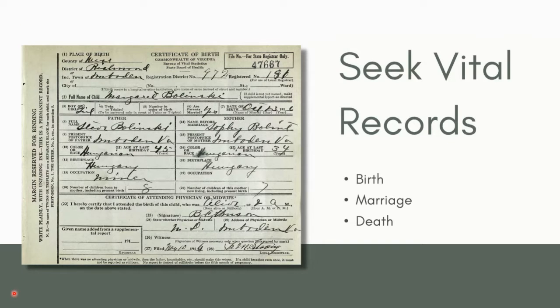Once you've done that, the next thing that you want to look for are the vital records. When we talk about vital records, we're talking about birth, marriage, and death records. Relatively easy to find. There's definitely exceptions to that. But oftentimes you might find copies within the family. They could be tucked in a family Bible. They could be tucked among old family records. You never quite know, but I would definitely ask. So when you're in that initial phase of asking what is known, ask if any copies of records like this could be available to you.